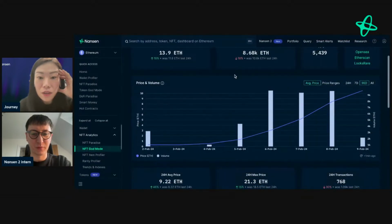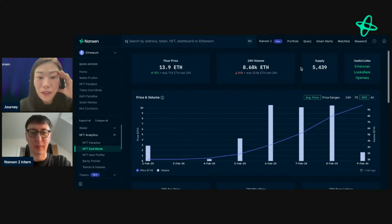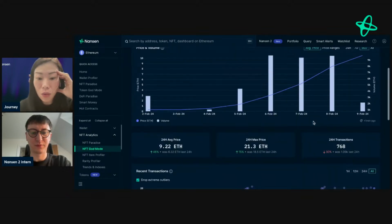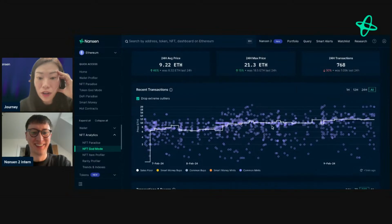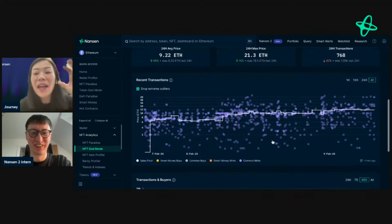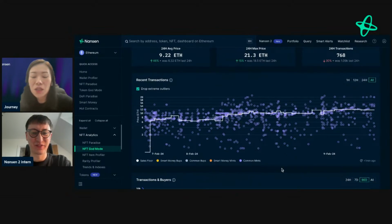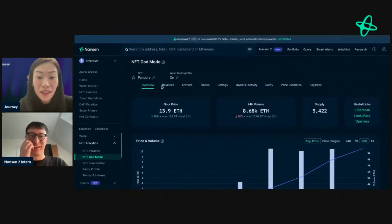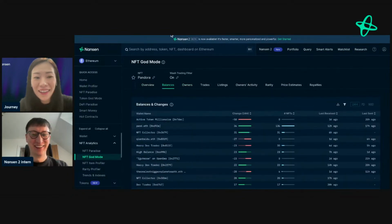So these are all the essential numbers that you can see, right? Floor price, volume, right? You can see it's absolutely just up only. And then all the live trades and the price and transaction. I mean, I haven't seen a chart like this on NFT collections for a very, very long time. You just see very sparse buys and sells here and there.